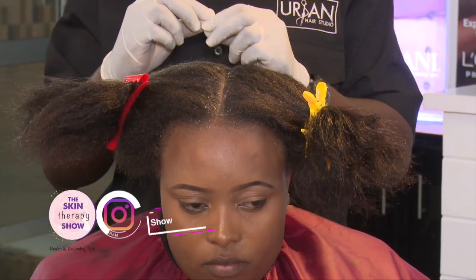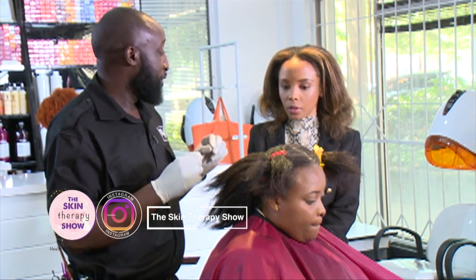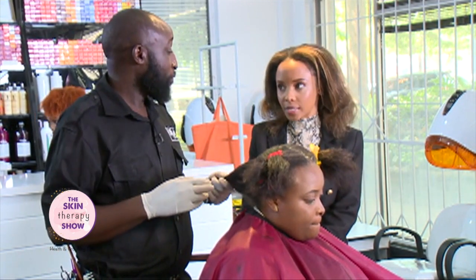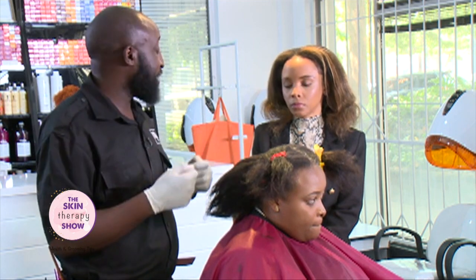Texlaxing is a little bit more. You're going close to straight, but not straight. Just leaving your hair with a wave, which is easier to maintain compared to a texturizer. Texlaxing is easier to maintain compared to a texturizer, especially when you have kinky hair. You better do a texlaxing.